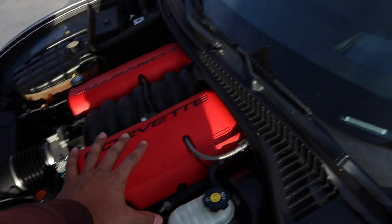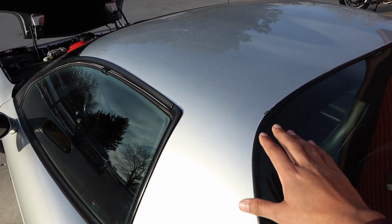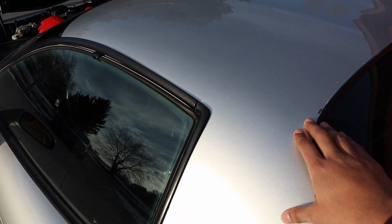Now, it's still winter in Wisconsin, but the streets are clean, so we can actually take it for a drive. This is also the other thing that makes the base models and the Z06s, or the fixed roof coupes, a little separated.